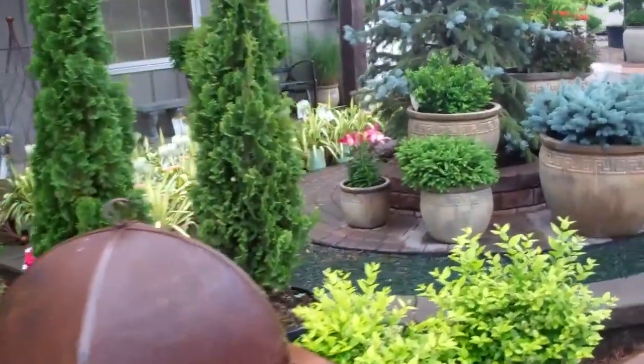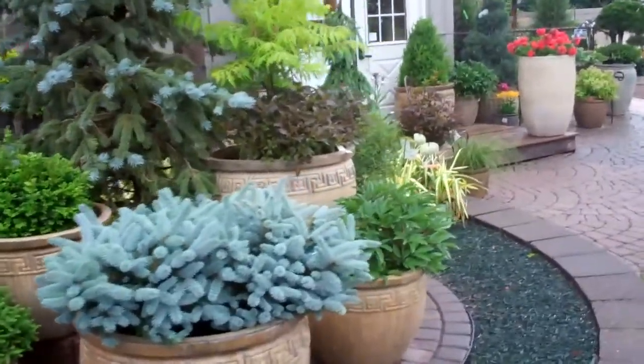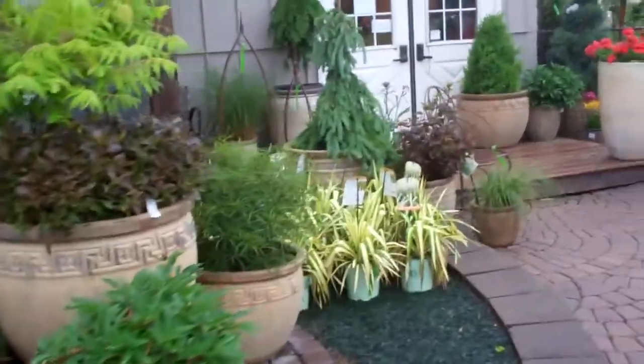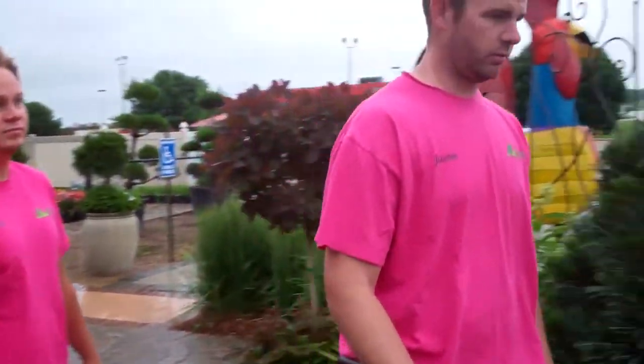Got a whole bunch of new yuccas that came in that look beautiful back there. In the arbor here, that's pretty cool. You can walk right under when you come visit us. You can walk right under this thing.